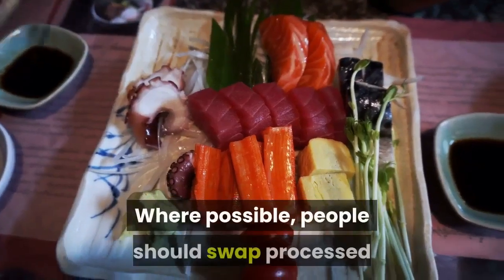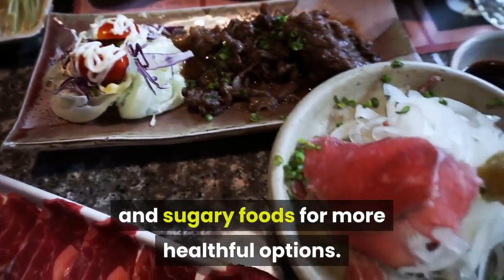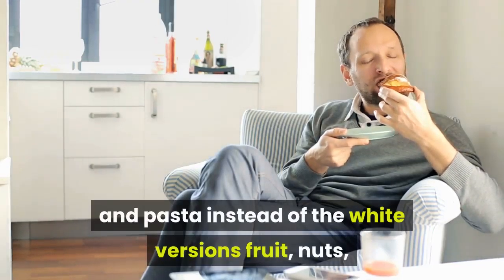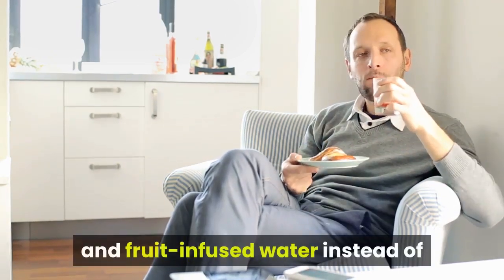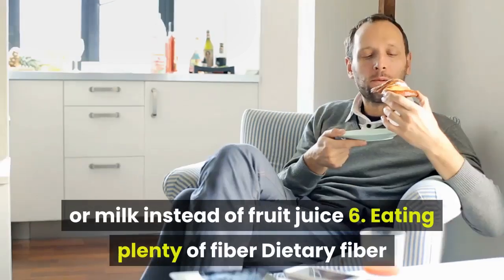Where possible, people should swap processed and sugary foods for more healthful options. Good food swaps include whole grain rice, bread, and pasta instead of the white versions, fruit, nuts, and seeds instead of high sugar snacks, herb teas and fruit infused water instead of high sugar sodas, smoothies with water or milk instead of fruit juice.